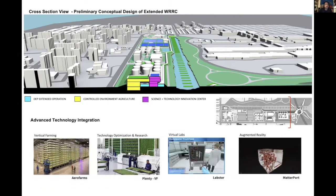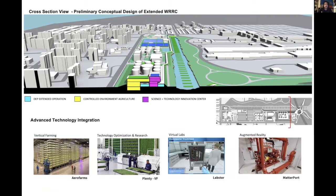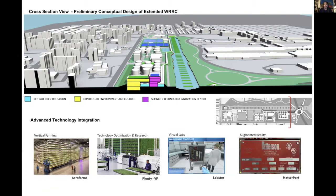Okay, part of our research has also been looking into how advanced technology, data mining, and Industry 4.0 are integrated into these controlled environment agriculture and innovation centers of the future, where we're looking into optimization and advanced research, virtual labs, and augmented reality for workforce development.